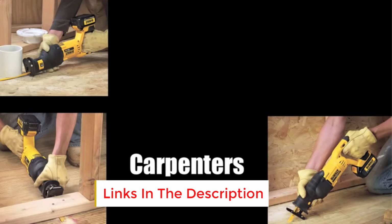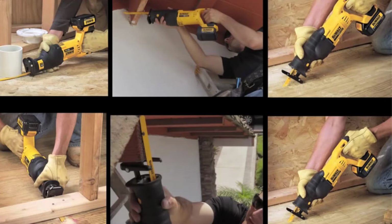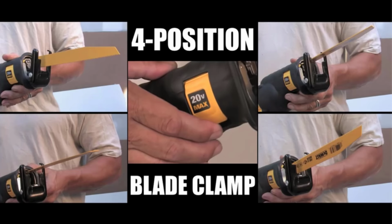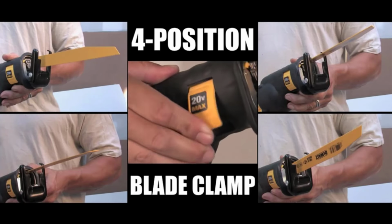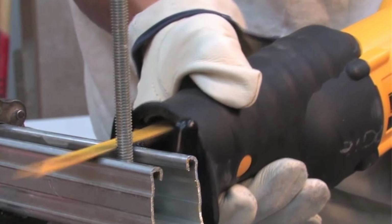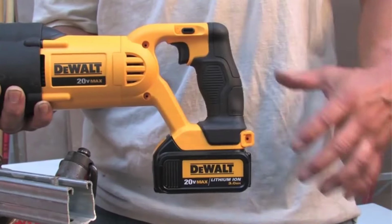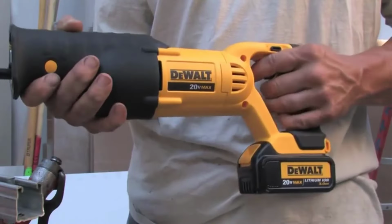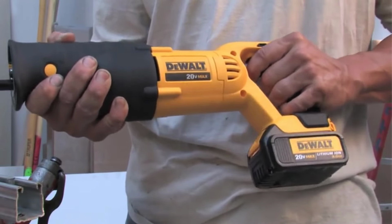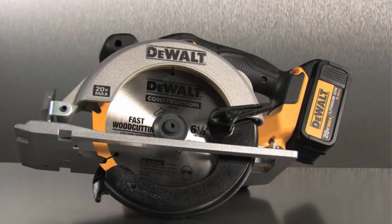Weighing only 7 pounds, the DCS391 feels remarkably light thanks to its thoughtful design and ergonomics, despite being similar in weight to other models. Its cutting ability is impressive, effortlessly slicing through materials. The rubberized handle remains comfortable even after extended use, and the battery only drops by a third after an hour of operation. Though it lacks bells and whistles, the DCS391 excels in quality.